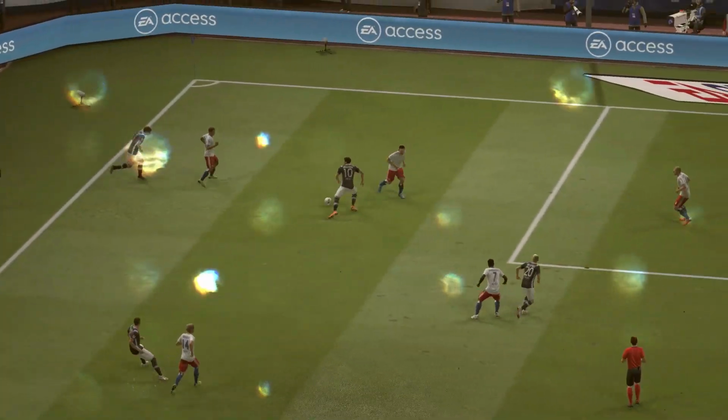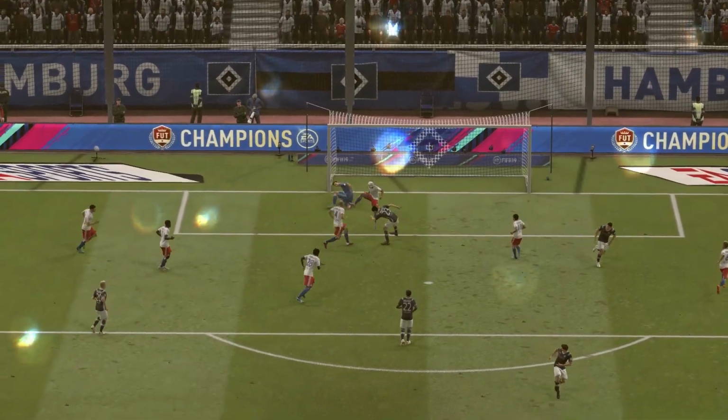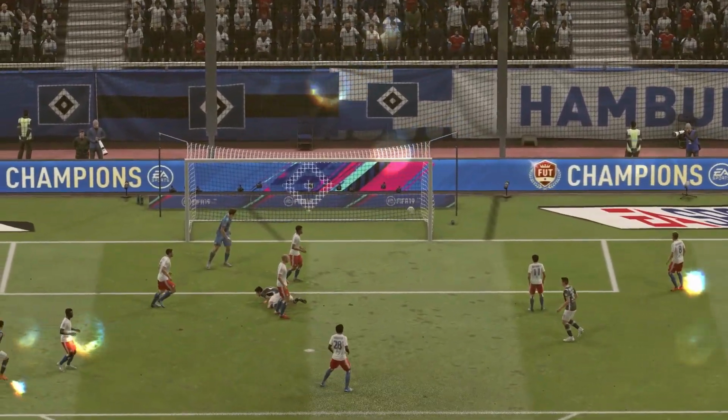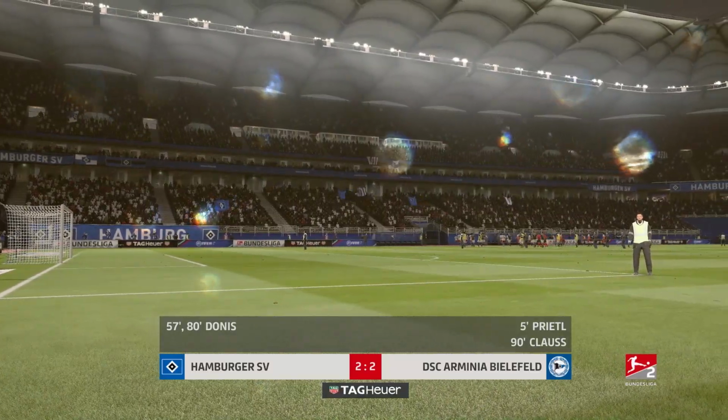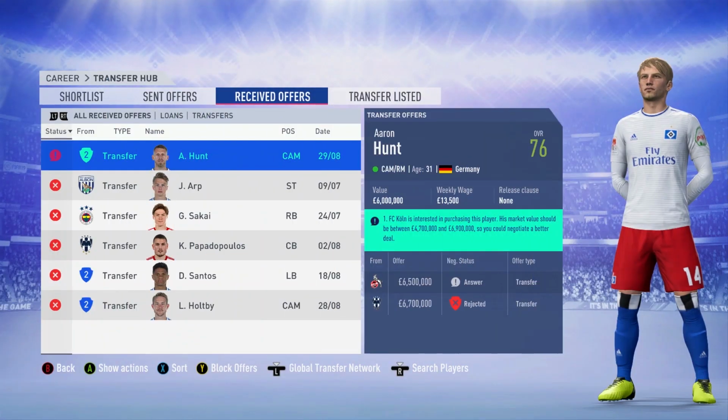2-2. Oh, what has happened here? So he heads it against the bar. The keeper can't react. The centre-back tries to head it, can't jump up high enough, and Klaus manages to head in the equaliser with seconds to go, making it 2-2.